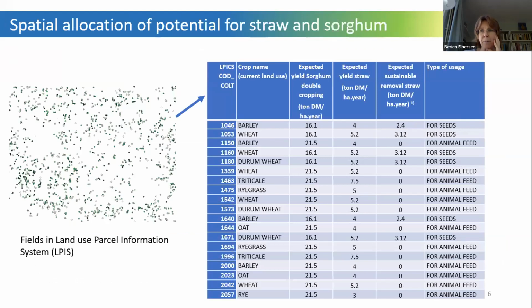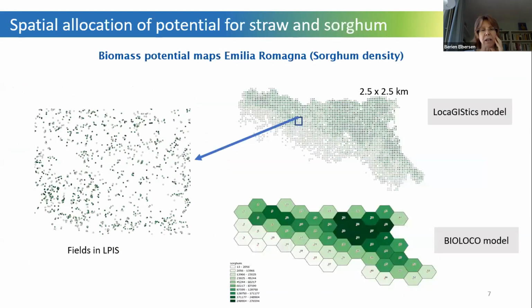Then we spatialized our biomass, allocating the potentials to the agricultural fields that are available in the land use parcel information system. So we spatialized at a very detailed level, combining the current usage with the sorghum double cropping system and estimates of the straw yield. So it's very high resolution information, and that of course was upscaled to do the real assessments in both models: one at a 2.5 by 2.5 kilometer grid in the logistics model, and the other at a larger spatial entity in the BioLocal model.